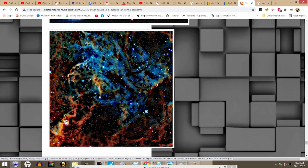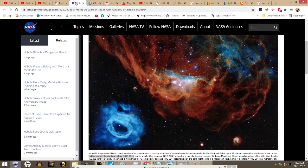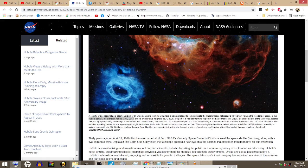That ball of light is 10 times bigger than the sun and 100 and some thousand, let's see here, 10 to 20 times more massive than our sun. Sparkling centerpiece is a grouping of bright hefty stars, each 10 to 20 times more massive than our sun.